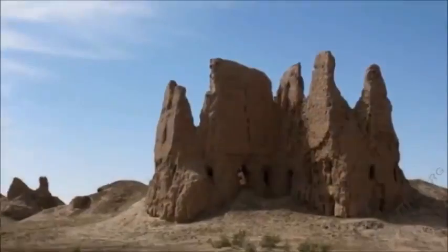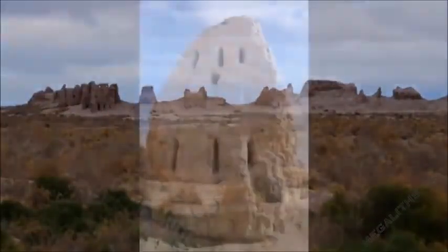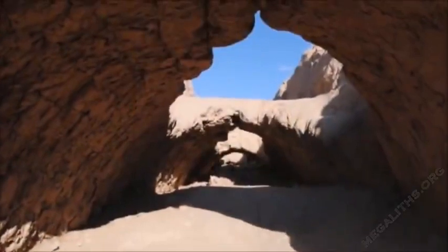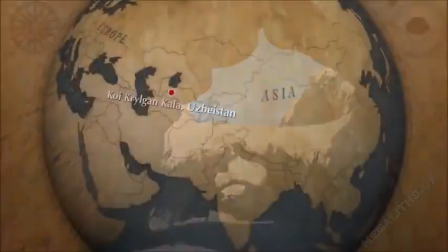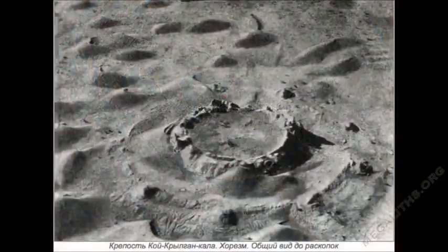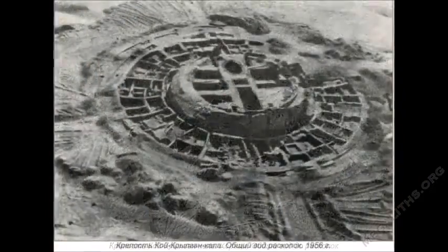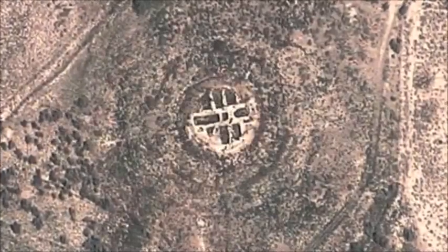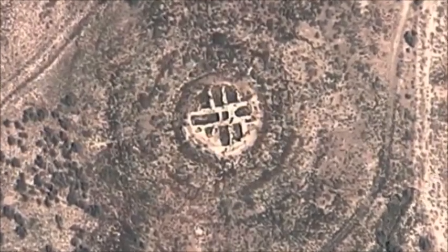These fortresses may not look like something very special at first sight, but this wouldn't be necessarily correct. Let's see one example of a fortress called Quellcreelgankala. This is how it looked before the archaeological excavations began. This is how the actual excavations proceeded in 1956. But apparently it wasn't to their liking, so they decided to bury it back. This is how it looks nowadays.